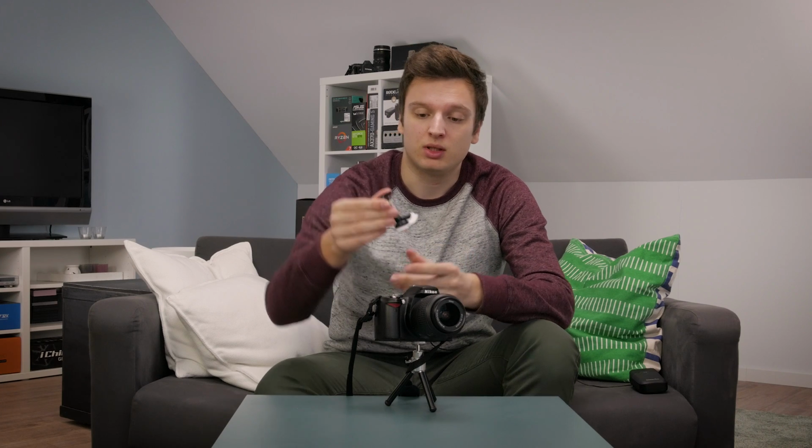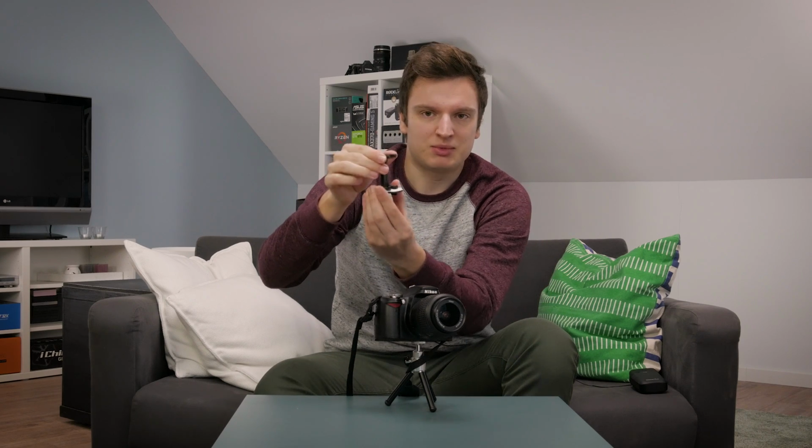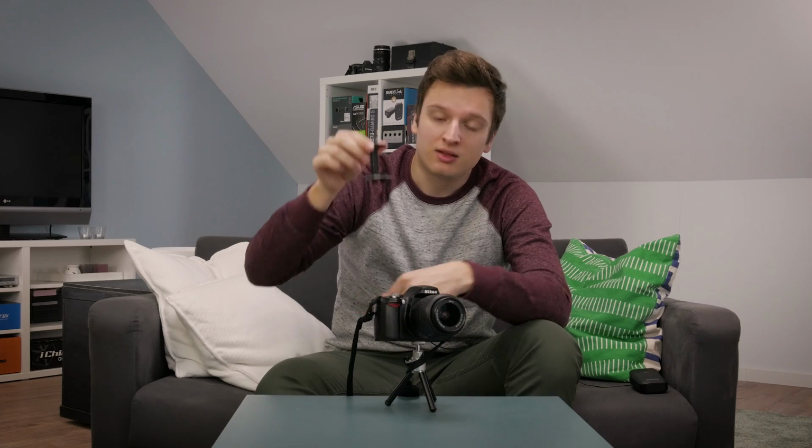If you're still recording with a phone, you can even get little phone holders like this one from, I can't really remember what company makes it, but I'll link it below. But your phone just clamps into it, and this can also mount to a tripod. So it's a super handy thing to have.